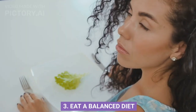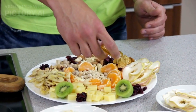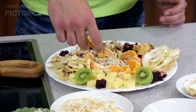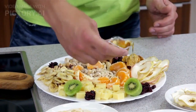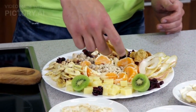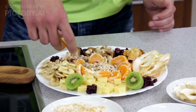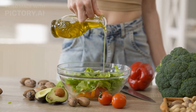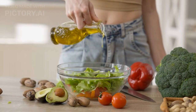3. Eat a balanced diet. Eating a balanced diet means consuming a variety of foods from all the different food groups in the right proportions. Here are some tips for achieving a balanced diet. Fresh fruits, fresh vegetables, whole grains, legumes, nuts, lean proteins. These foods provide your body with the nutrients it needs to maintain healthy cells and promote natural beauty.